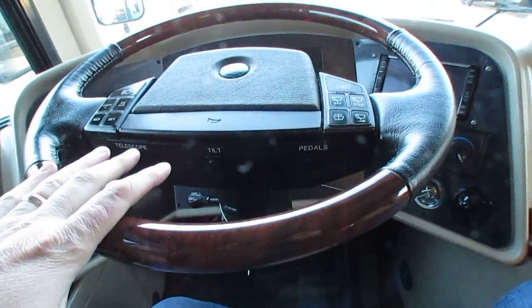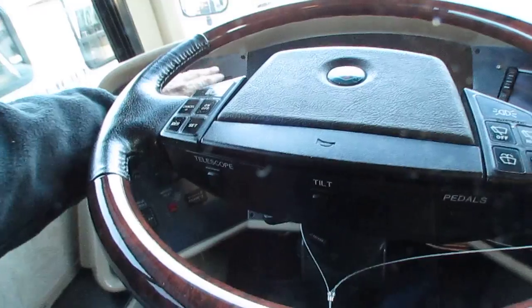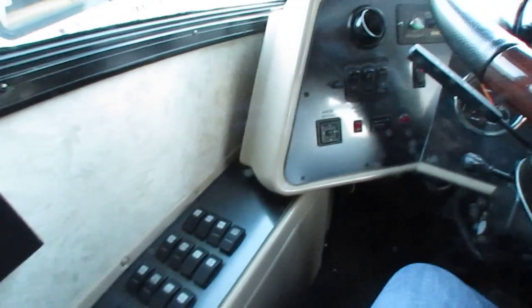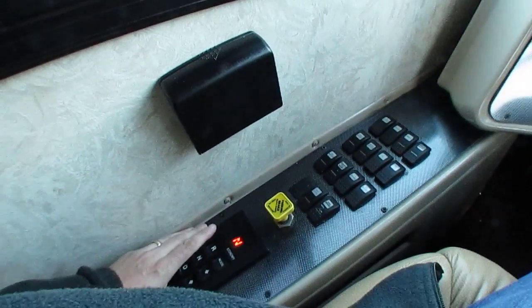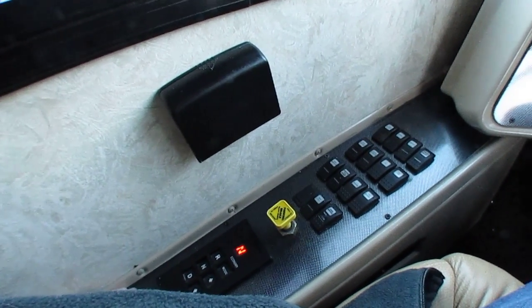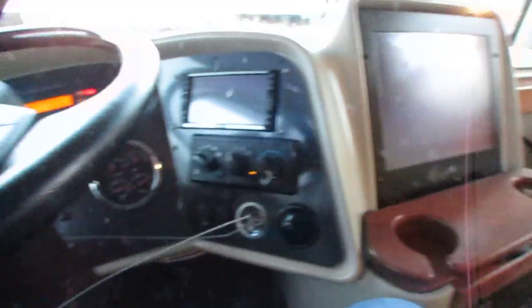Power adjustable pedals, adjustable tilt, telescopic wheel, remote spotlight, so when you get to your campground at night and you need help getting into a site, it makes it a whole lot easier. Heated power mirrors, 2-stage engine brake, so Jake brake for those of you truckers out there, Allison 4000 transmission, hydraulic leveling jacks, not the air ride, but the hydraulic leveling jack. It's got the air ride, but not the air levelers. It's hydraulic. They work great. We've already tried it.